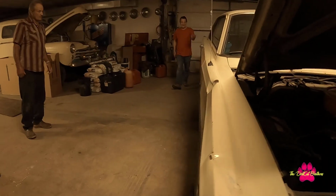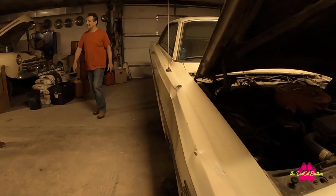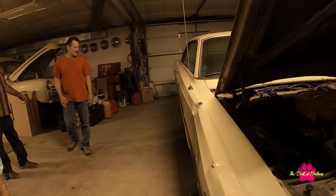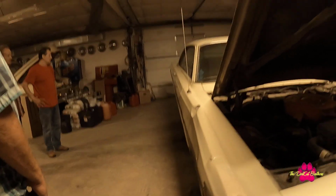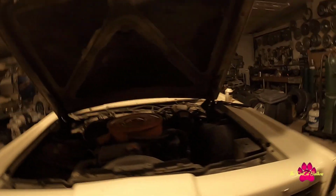Yeah, I was in California for 4 years. I know that place. Yeah, that's nice. Gosh, it's got one tag left on it. I think the front one's on it. Yeah. California. I'm not familiar with this car at all.